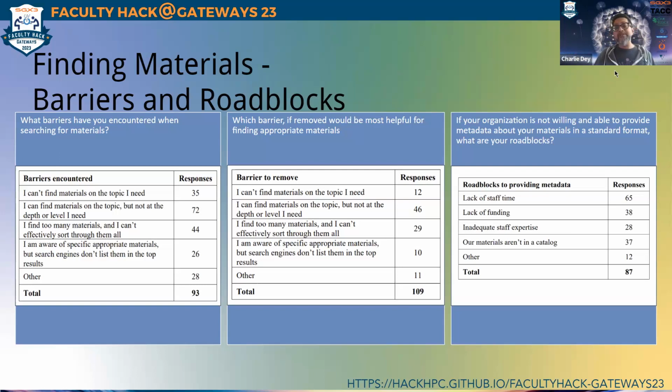And then, of course, we said, all right, you know what? We're going to be nice. We're going to remove some barriers from you. If we removed a barrier, which one would be the highest barrier removed? So you can kind of see from the results, the number one was I can't find materials on the topic and not at the depth or level I need. So that is your biggest barrier that you have. So if we took care of that, majority of people should be happy. And then the last one is my favorite.